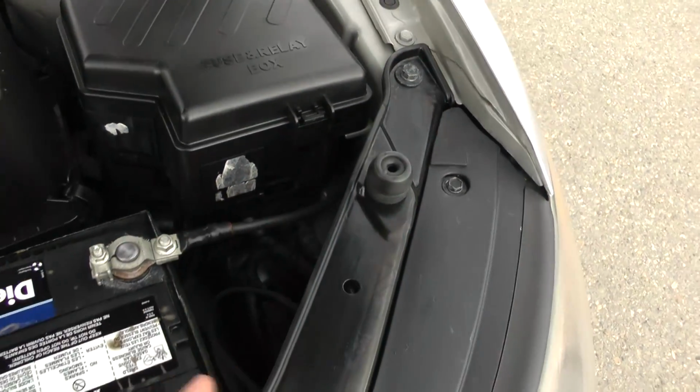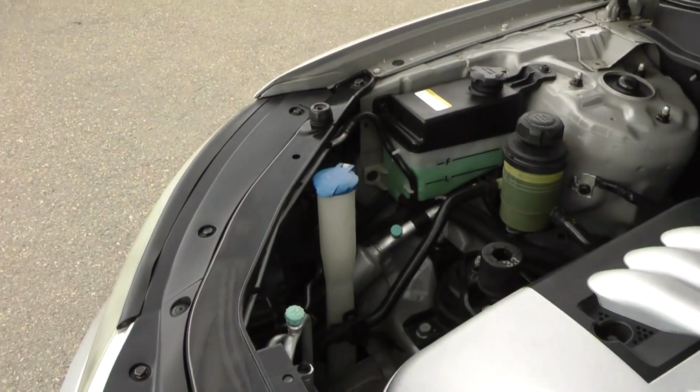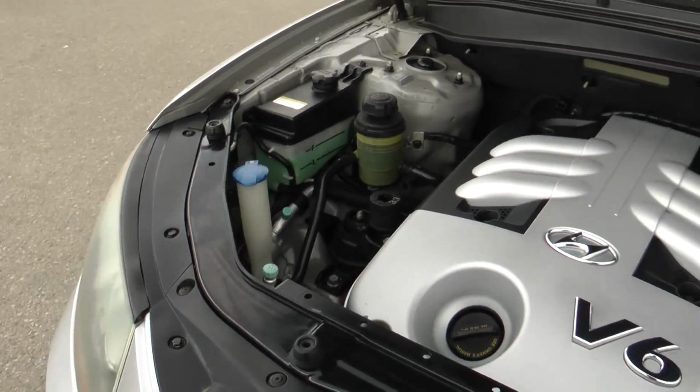If you need to change the light bulbs or would like us to do it, it's not much of a problem. And this car here makes life easy because you don't have to pull off a bumper like some cars, therefore saving you time and money down the road.